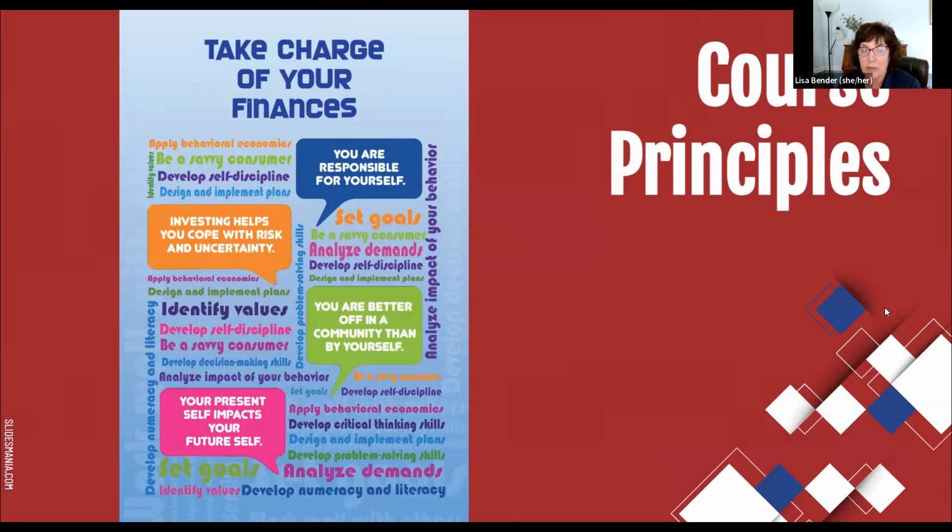And we're not just talking about investing with money into stock market, bonds, mutual funds. We're talking also about investing in yourself, paying yourself first, all of those things. And then your present self impacts your future self. What you do today can definitely have an impact on what you're doing in the future.